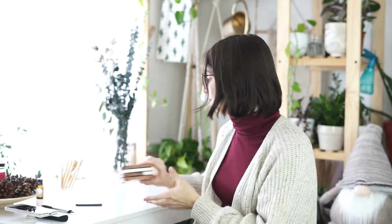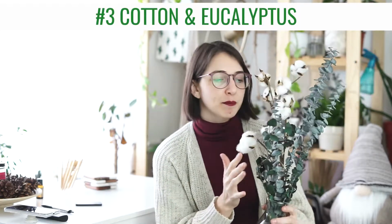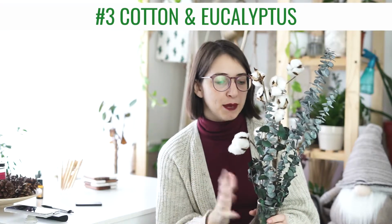Pretty basic there. Okay, and number 3, the last prop that has kind of been a go-to lately, and this is a more recent go-to. The first 2 have been go-tos for a long time, and these are definitely more recent. So this is a combination of fake, I guess like a cotton branch here, and then this eucalyptus, which is kind of a blue agave type of color.